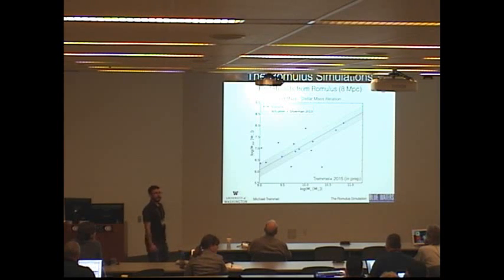What redshift is that? This is redshift 0.5. But weren't the simulations tuned to give you that at redshift 0.5? Right, exactly. Yeah, they were. So I'm not surprised. I guess the question is what's going on at redshift 6? Right, and that's something that we'll look at in the future.